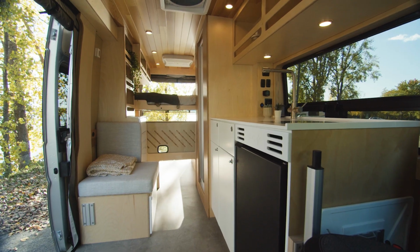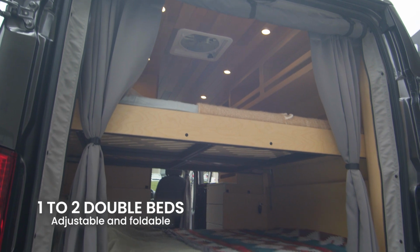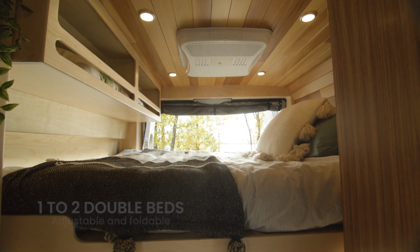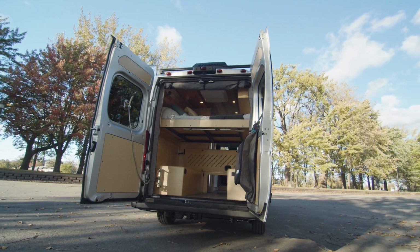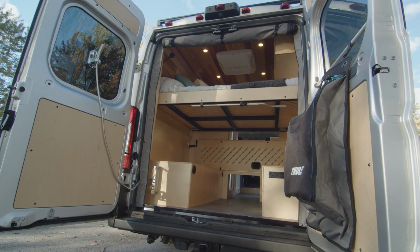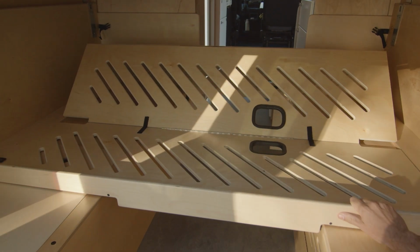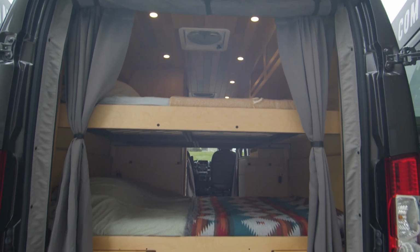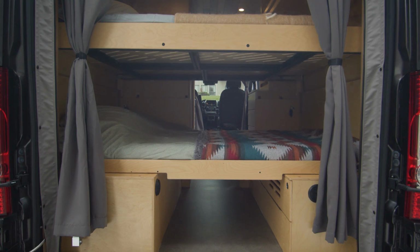Let's move to the bedroom. So the room can accommodate 1 or 2 double bunk beds. The beds are adjustable and can also be fixed. Depending on the desired configuration, the space under the bed, called the garage, becomes another very spacious storage location. The bedroom beds are 74 inches by 54 inches, intended for people up to 6 feet tall.